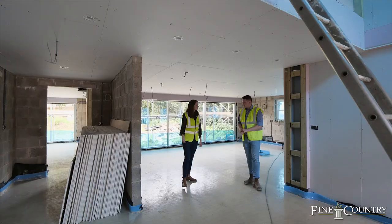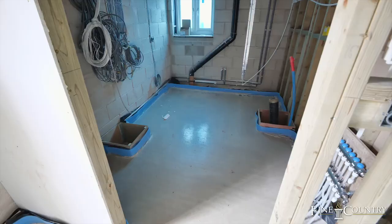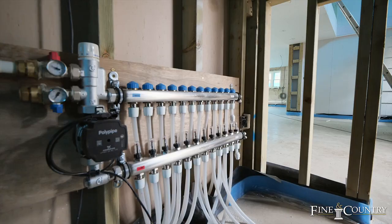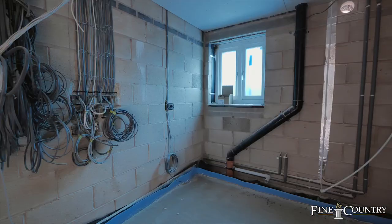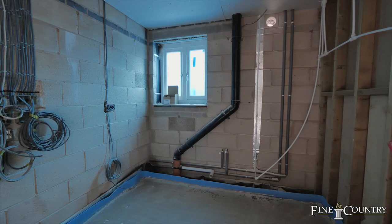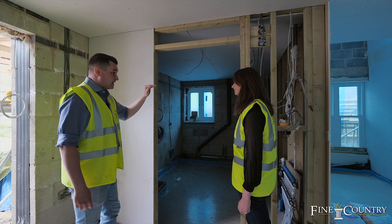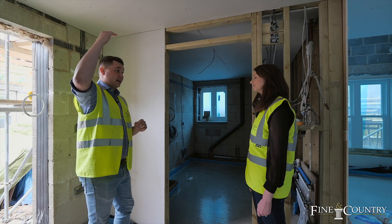Sure. So as we go through the entrance hallway, we come to the plant room here. As you can see, it has an underfloor heating manifold, which is driven by the air source heating system located on the outside with hot water tanks and booster kits located inside. So the air source heat pump generates heat, feeds it into the hot water tank where the booster kit takes it up to the required temperature, and then it's fed through the manifold through the ground floor underfloor heating system up to the first floor where there's also a manifold, and then onto the second floor where again there's another manifold there for full control.